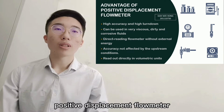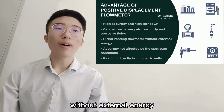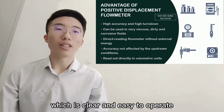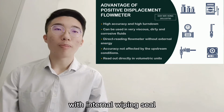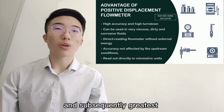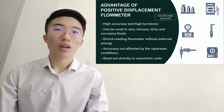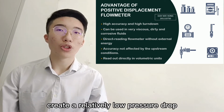Other than that, the positive displacement flow meter is a direct reading instrument without external energy. The cumulative total can be directly obtained, which is clear and easy to operate. Positive displacement flow meters with internal wiping seals produce the higher differential pressure and subsequently the greatest pressure drop, or head loss, of all the flow meter types. Meters that rely on a liquid seal create a relatively low pressure drop.